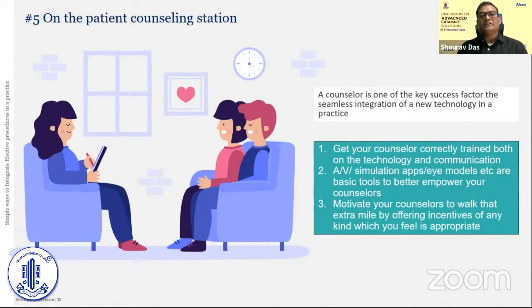Of course, needless to mention the patient counseling station. This is one of the most critical parts of the entire patient journey, and for the success of any new technology in your practice, it is very important. A lot can be said about this, but there are three things you can keep in mind: training, tools, and takeaways. This is how we do it.